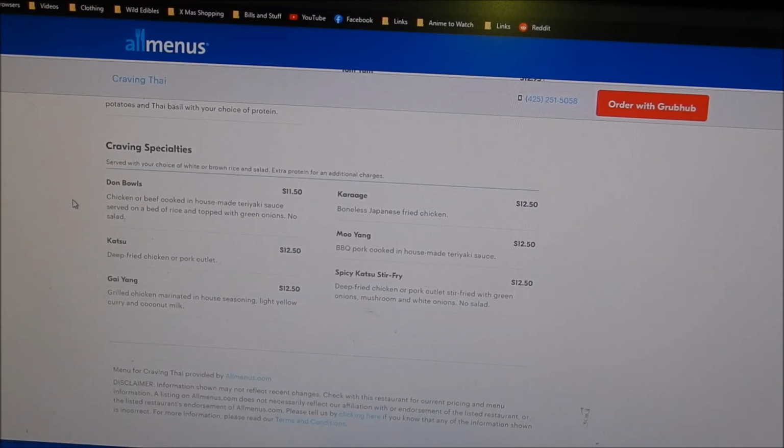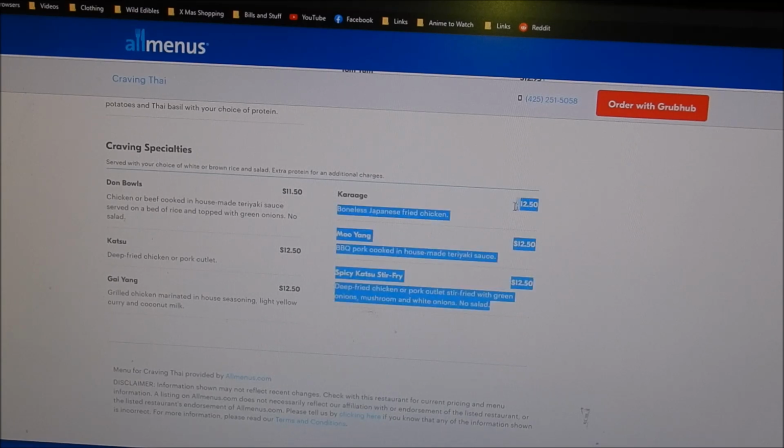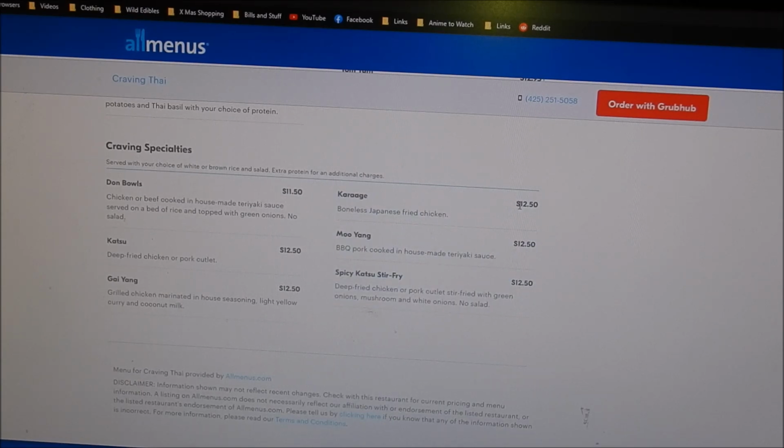And then, so here's a karaage. See, it says $12.50 here. On allmenus.com, this is $12.50, but it was actually like $17. So I don't think they updated this. So Don Bowl. Don Bowl might be something kind of good.